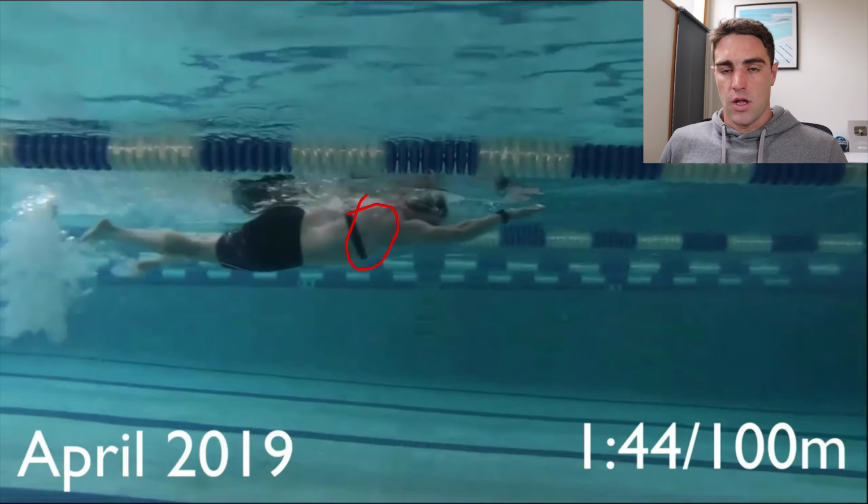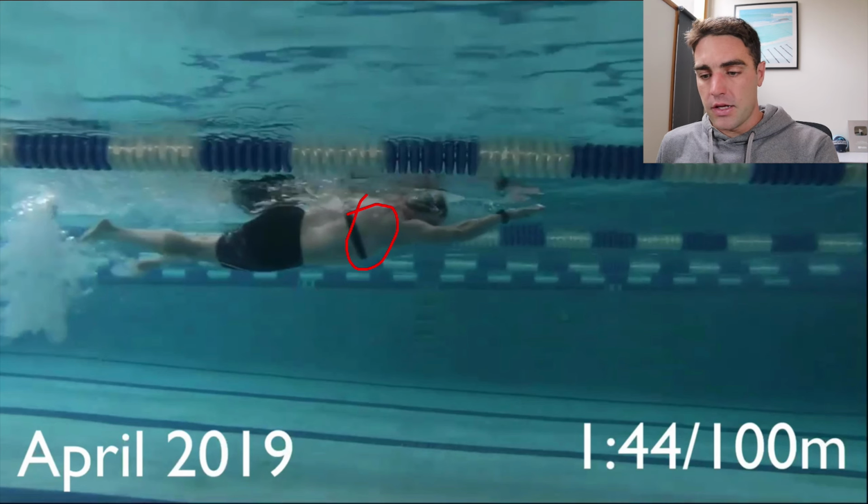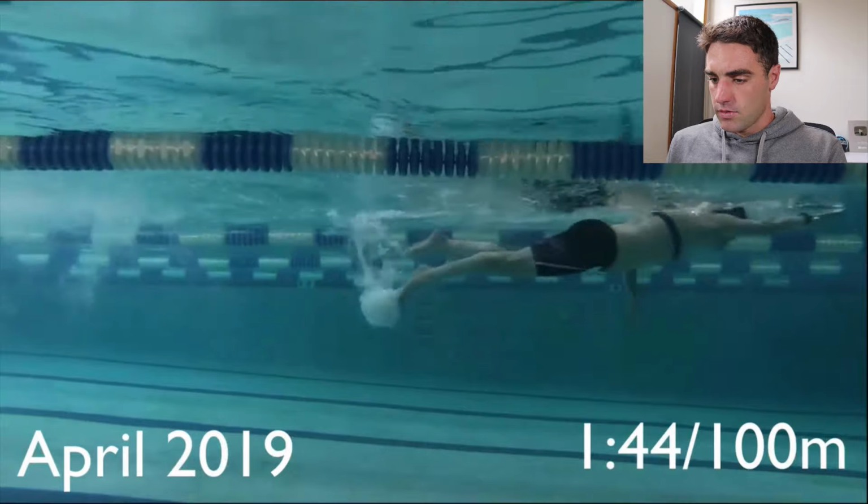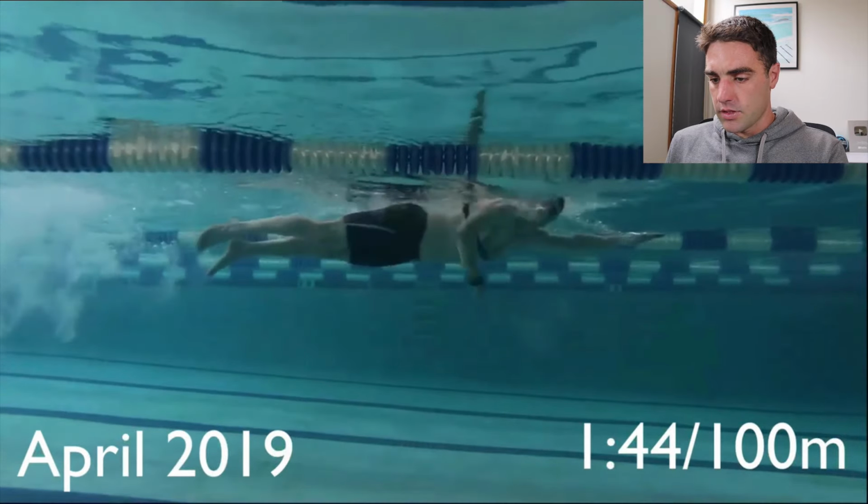It's full of air. So if you want to bring your back half up, you need to have a little bit of downwards pressure through the chest, because you can sort of lean on that, press on that to help bring the back end up. So that's another factor you've got to use.